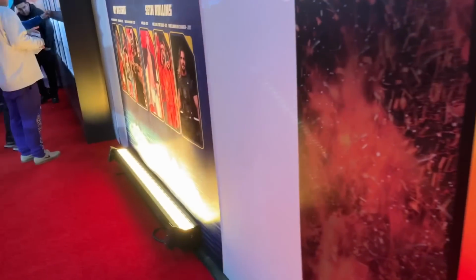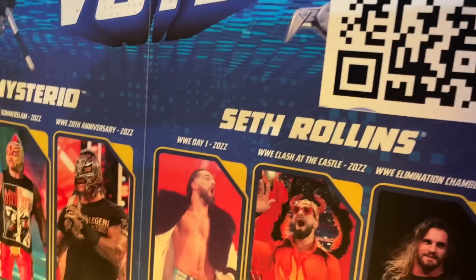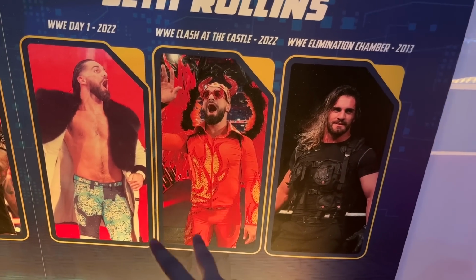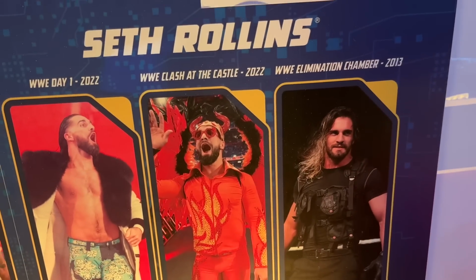And then also they have this other setup here, which is the Fan Takeover Ultimate Edition. Cast your vote for an Ultimate Edition Rey Mysterio and an Ultimate Edition Seth Rollins. We don't want the Shield gear. Stay far away from that. I'm fine with either of these gears. If I had to pick, I'd probably go with day one, but just don't pick the Shield one. You know what I mean? We don't want to see that.